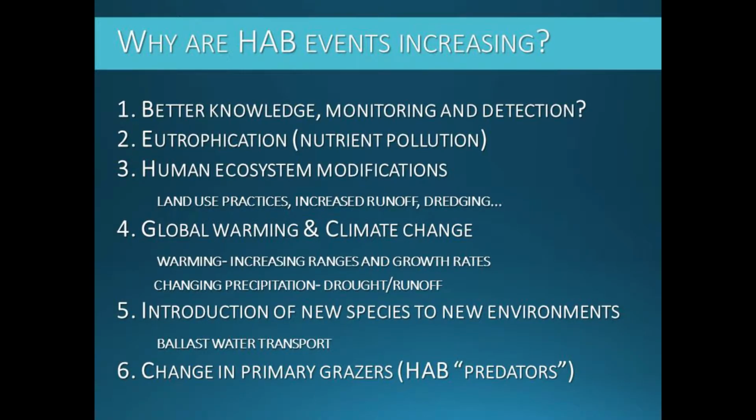One of the biggest reasons is eutrophication, or what you simply would call nutrient pollution. A lot of nutrients from mankind are working their way into our watersheds and being washed into our oceans and our streams and our lakes.